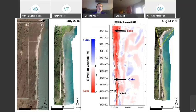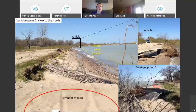So let's advance and take a look at how the road fared over the winter period. You can see not very well. This is a look down the axis of what would have been the road. And you can see different images here of the road bed that's being exposed and undercut. So a lot of change happened.